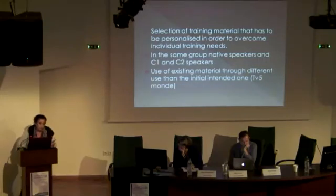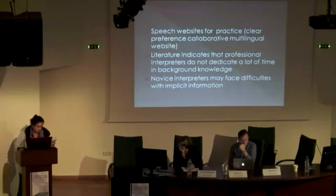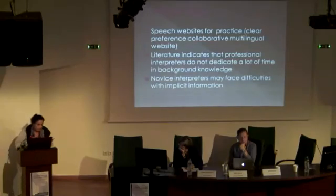Students sometimes have more or less the same educational background, but they tackle speeches in a different way. In such a case, online training material, or the selection of training material, has to be personalized, at least in the beginning, in order to overcome individual training needs. An in-depth knowledge of the working language is necessary, but even in the same group, we sometimes have native speakers and C2 speakers.